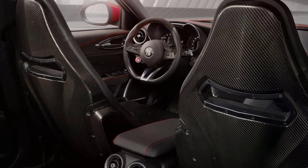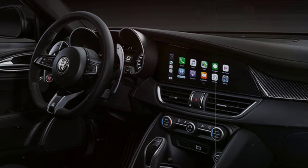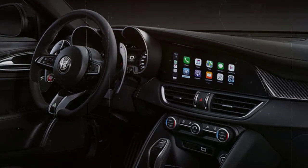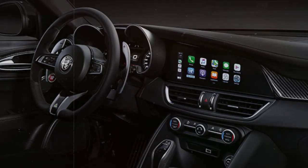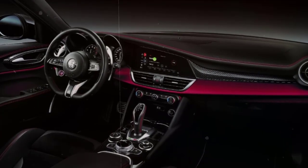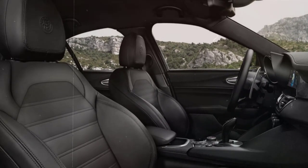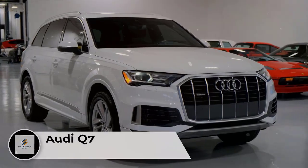The flowing dashboard maintains a perfect balance of traditional and modern features. It has hardware controls for climate and instruments, and an 8.8-inch touchscreen that makes accessing media and other key tools easy and convenient. In keeping with the current times, the car also comes with a wireless charging dock on the dashboard.